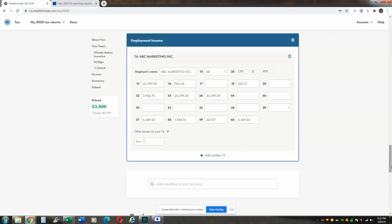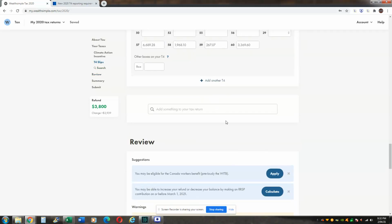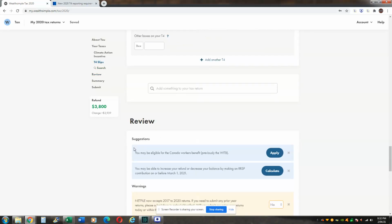Kung meron ka lang isang T4, ganyan lang yung itsura niya. So dito sa review, click mo lang ulit yung review and optimize your return. May lumabas na you may be eligible for Canada Workers Benefit. So ang kagandahan dito sa software na to, kung meron kang na-miss na credit, it would actually suggest to you na, hey, you qualify for this, pwede ka mag-apply para makaklaim ka ng additional tax refund or credits. So, makikita mo dito sa left-hand side yung up-to-date refund mo. So, eligible tayo for the Canada Workers Benefit. So, mag-apply tayo for that.